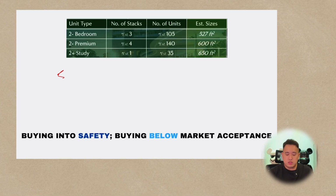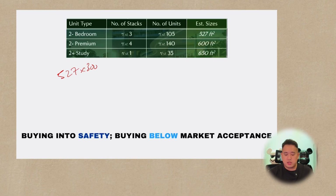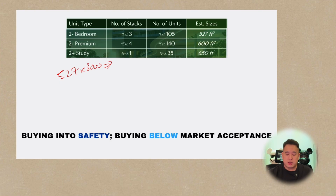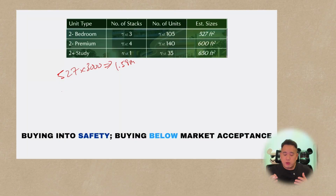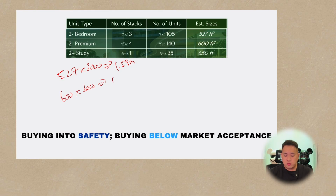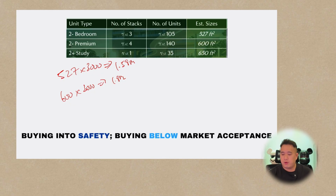So when I move into the unit types of a 2-bedroom in Rivergreen itself, if I use 527 square feet and multiply by $3,000 per square foot, we are looking at about 1.58 mil, thereabouts. If the developer were to start from a lower per square foot at $2,800, $2,900, this will bring our entry price even lower than 1.58. If you are looking for a 600 square feet 2-bedroom premium, multiply by 3,000 as well, this will bring our total price to about 1.8 mil.